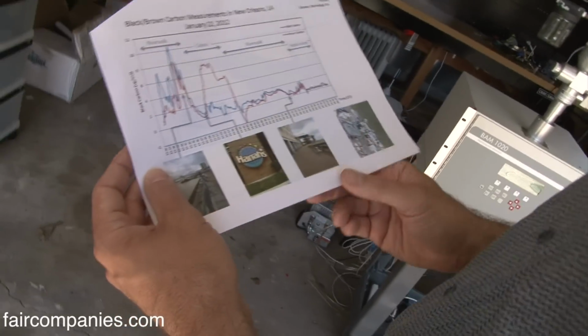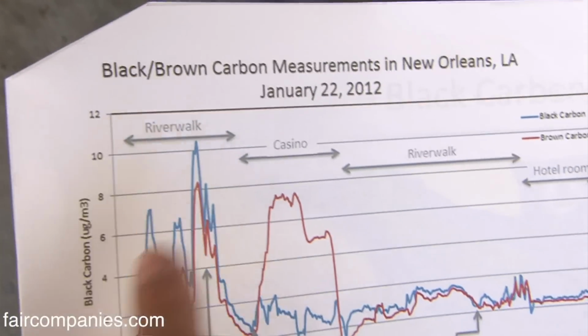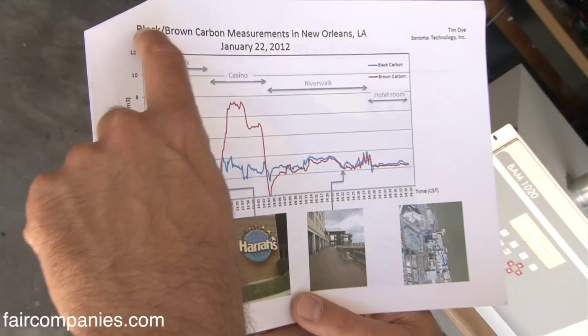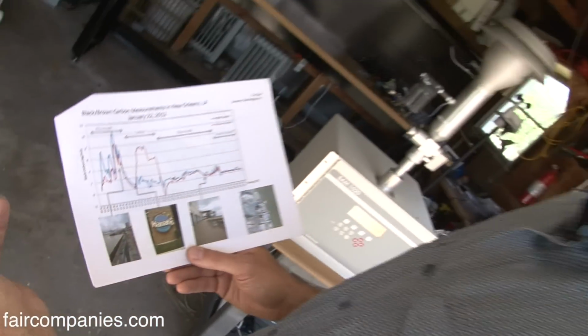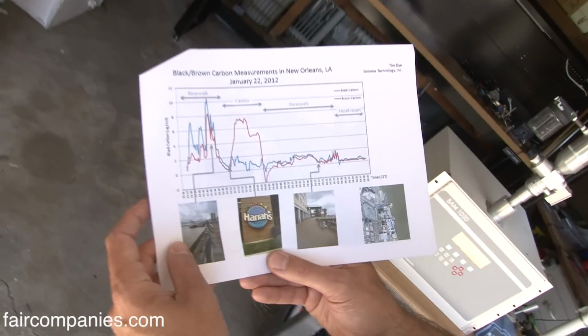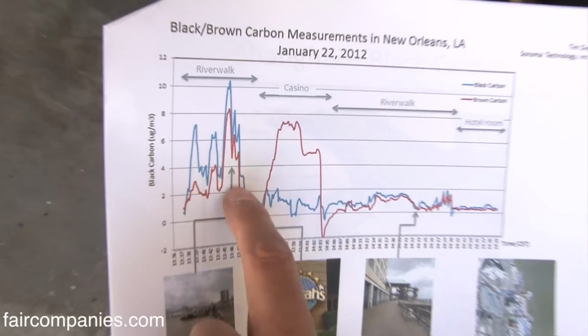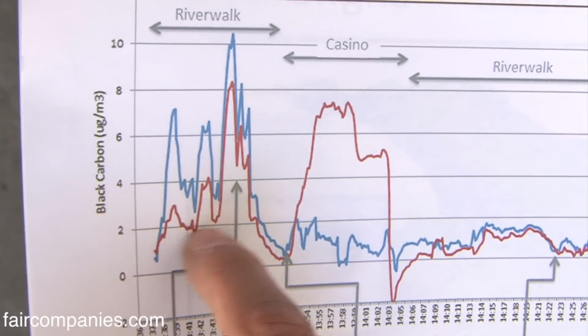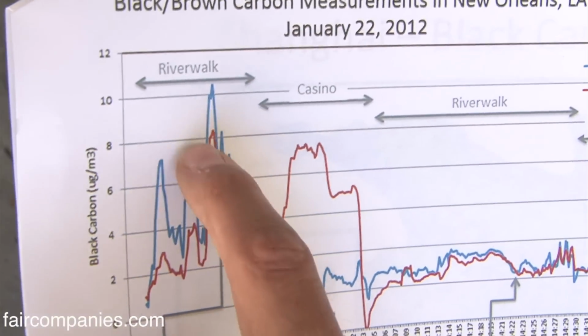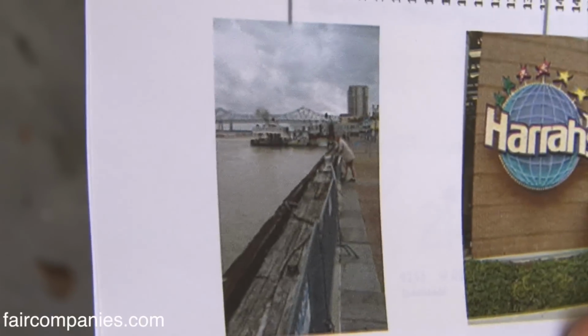Here's another one just in New Orleans. This time we were measuring black and brown carbon. Black comes from kind of diesel, brown from combustion of woody material. So this is me walking here in New Orleans on the Riverwalk. We can see that the black and brown carbon go up. The black carbon is in blue, the brown carbon's in red. That's due to the boats going by on the river, okay?